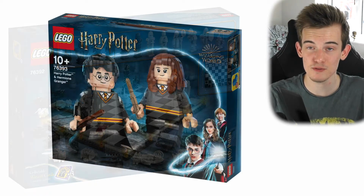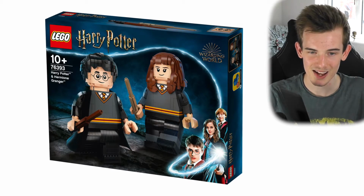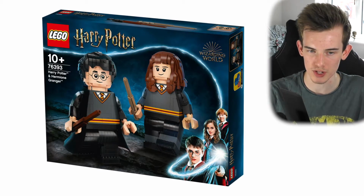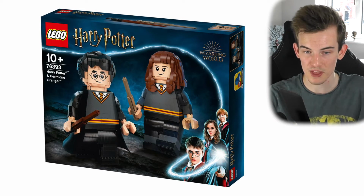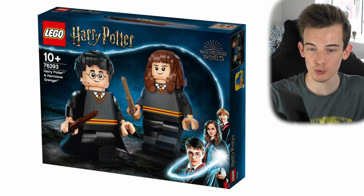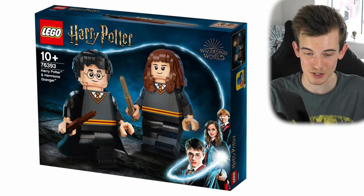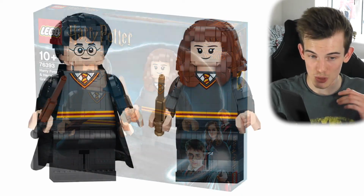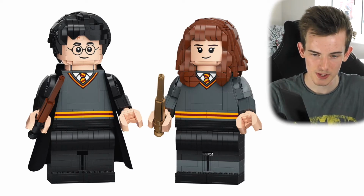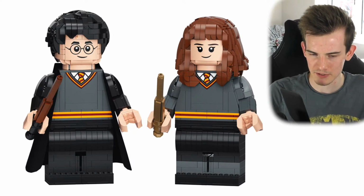Next up though, we have probably the strangest LEGO set to be released in 2021, and that is Harry Potter and Hermione Granger, set number 76393. This has 1,673 pieces included and will cost $119.99 or £119.99. This doesn't come with any minifigures, so no exclusive golden minifigure in this set. This is a very strange set as it's a brick-built minifigure.